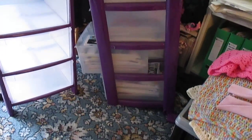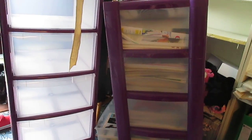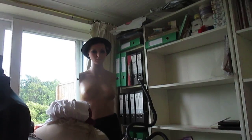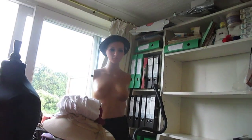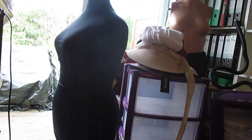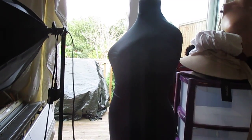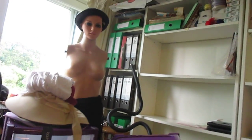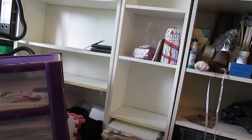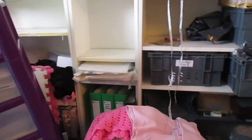I mean, first of all, the legs dropped off this little thing that I've got books in, so that's not helping. That one's empty, so that was easy to move. There we have the headless naked wonder. That's Paris, and then we have Lady Jane there. Outside, that was me knocking something off, just ignore me. So as you can see, I'm trying to empty these units to take them upstairs. But there is so much.